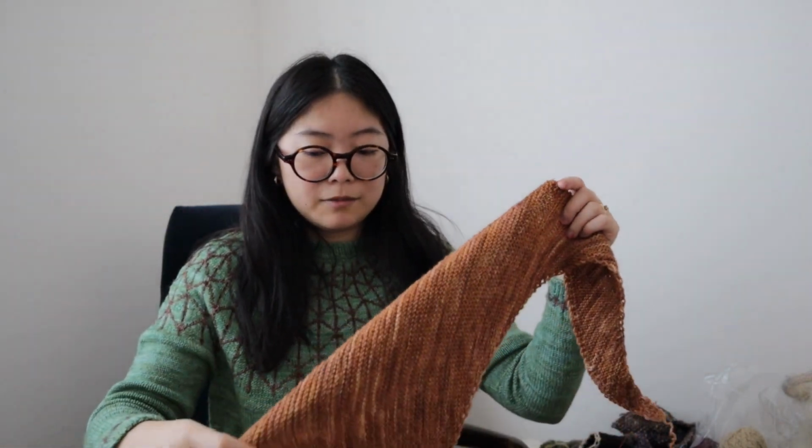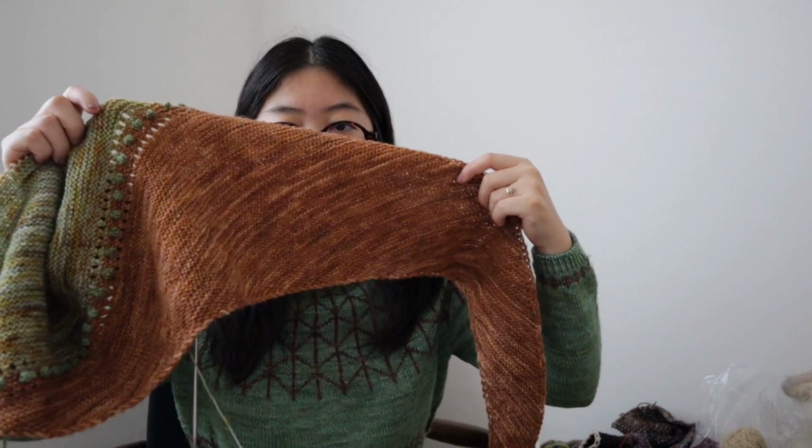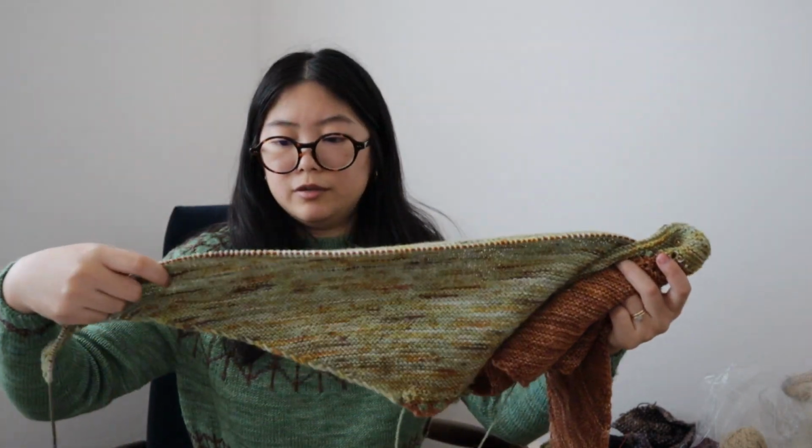So not that it's boring, it just takes quite a while to get through the rows, and it's very slow going, I guess. That's the only thing, but that's not the fault of the pattern or anything. That's just me complaining. So anyways, really excited for the baubles though. So that's going. That's nothing special about this one.